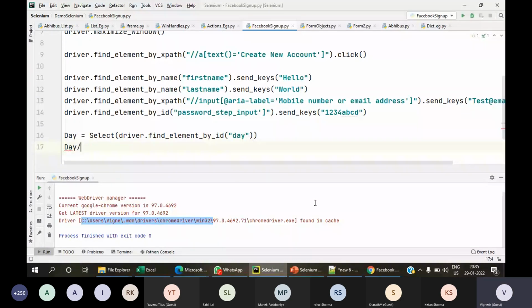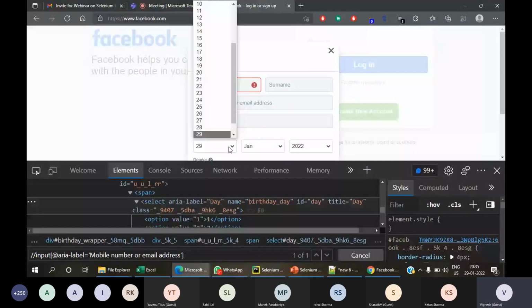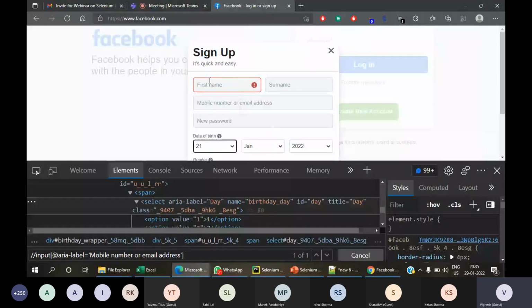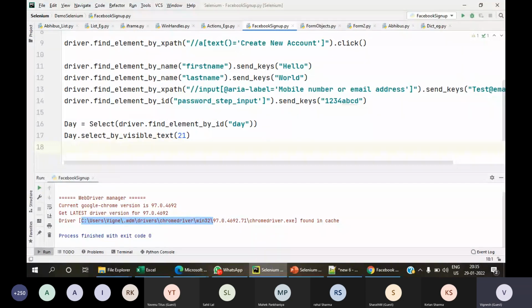Day dot, and if we use this, it will give you all the options. There are three ways you can select a value from a drop down: select by value, select by index, and select by visible text. Visible text means whatever value is available in the UI. For example, I'm going to select 21. I can just give 21, and obviously it's going to select 21.